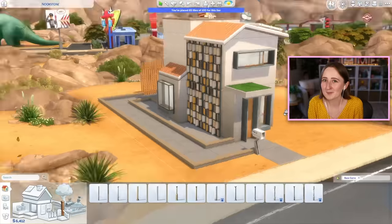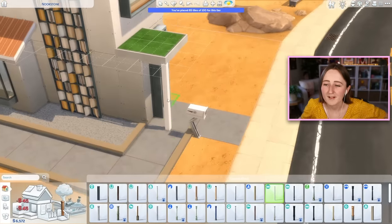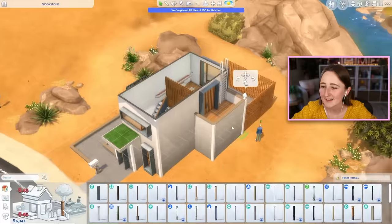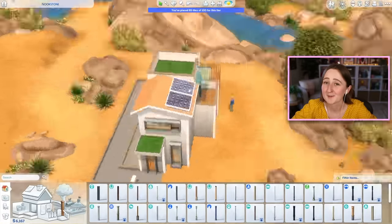But in general, yards are bad. So I just struggled with that, with the whole eco vibes. It was kind of throwing me. If I had built this somewhere else, the plants may have been a better vibe, but because it's in Oasis Springs, I had to make do with what I had.